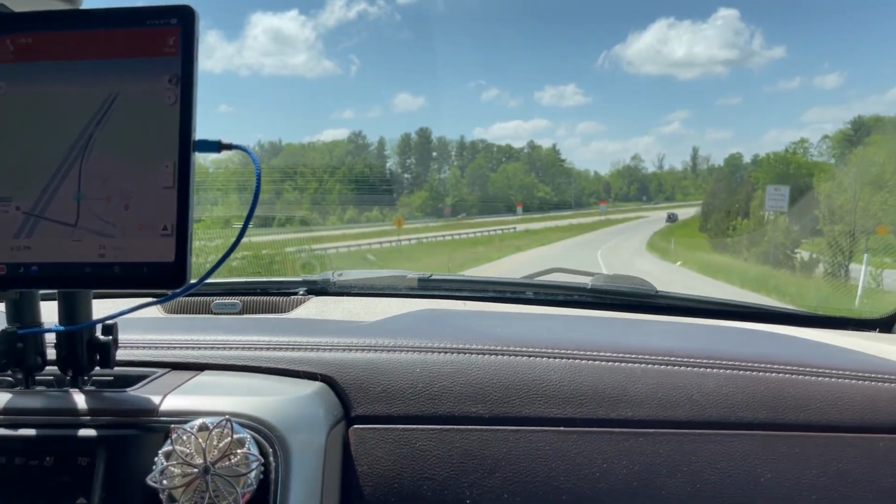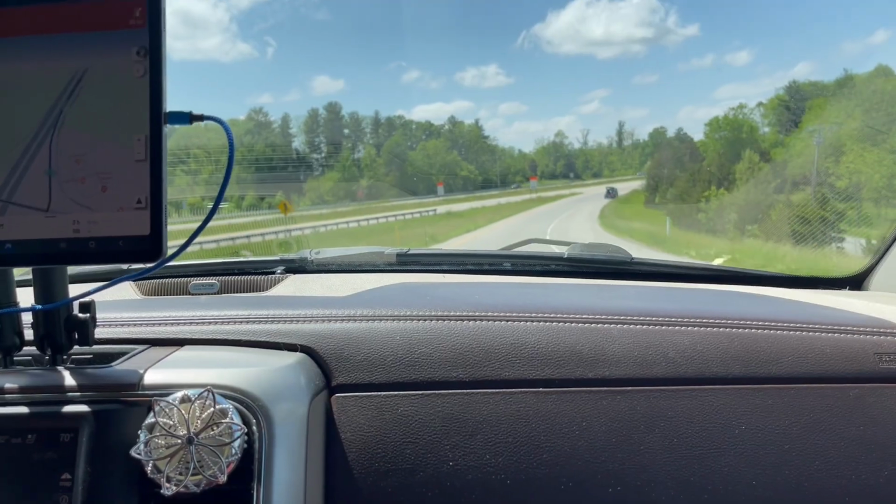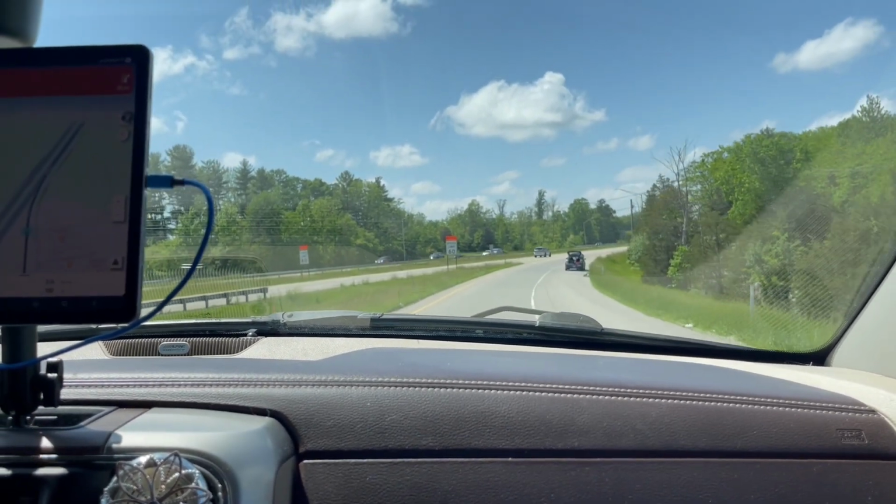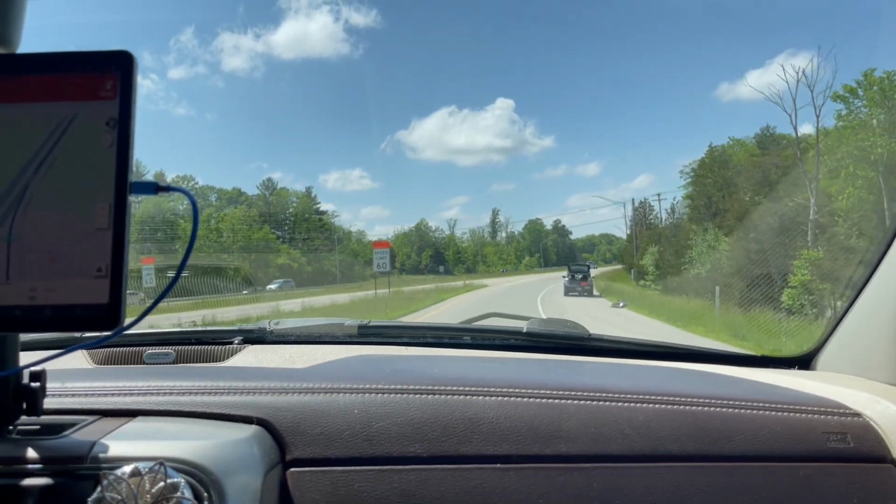So maybe what we do is from now on, when we know we're going to be going to someplace we have hookup, it's okay to do that. But if we're going to have to boondock, we don't use the inverter or the fridge.